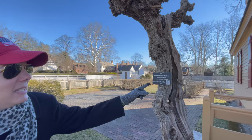They mark trees here if you're an arborist and you're interested in what kind of trees there are here in Colonial Williamsburg.